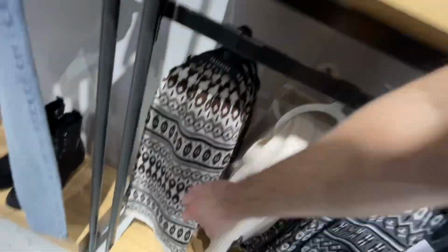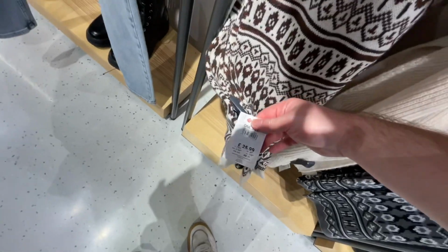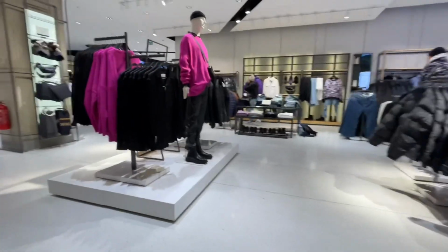And then we've got some scarves over here. I would say these are quite expensive. I think this was around £25 for that, which I thought, if I can get the tag, well done me. Yeah, it's quite expensive for what that is. We've got some bold colours here.